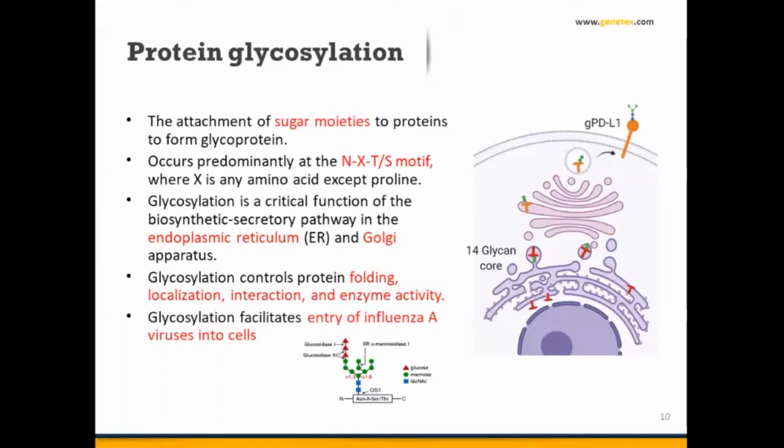And related to the recent COVID-19 pandemic, glycosylation is also known to be important for certain types of virus infection, such as alpha-2,6 sialylation, which is important for the influenza virus to enter cells. So therefore, there is a tremendous need to understand the very complex structure of protein glycosylation.